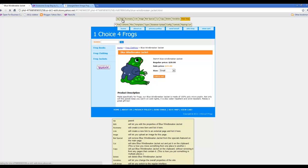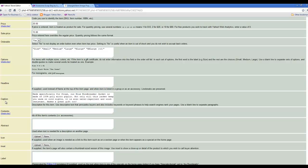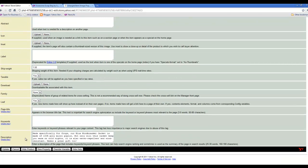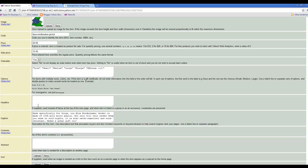Now, you'll notice that we have not only a headline field, a caption field, and also a description field. So what exactly are all of those? First of all, the headline field is used as kind of like a longer name. Let me show you what I mean.